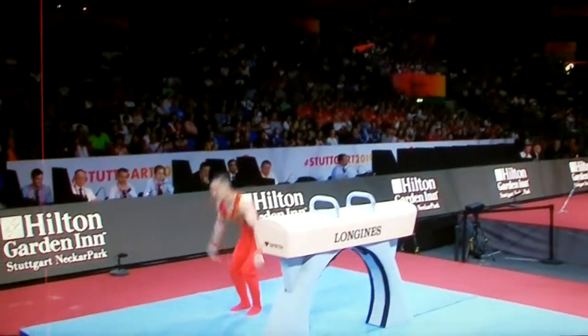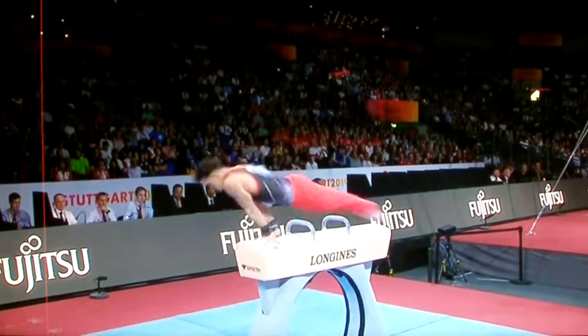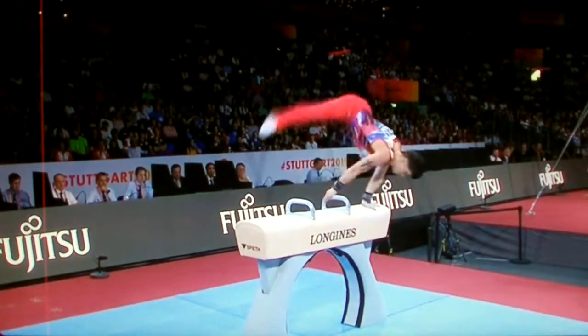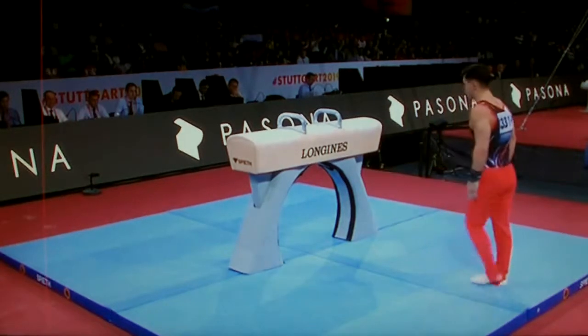As far as Dalaloyan is concerned, trying to defend his title, he's in fourth as we speak. He is, yeah. We know that the pommel horse isn't necessarily his best piece of apparatus, so I think he'll be pleased to get it through and also to have picked up those extra few tenths to give him a little bit of a buffer as he heads later into the competition.